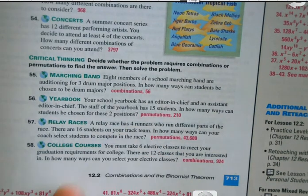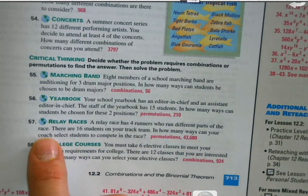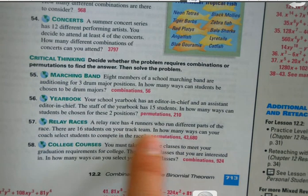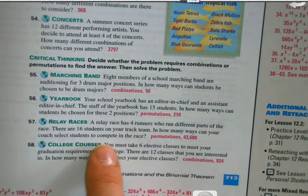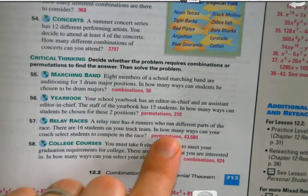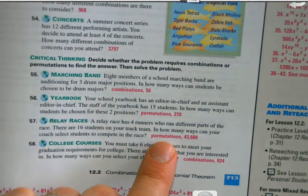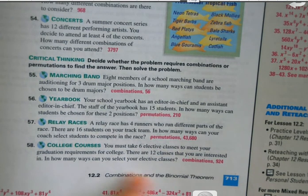So if you're still getting stuck on 57 and 58, relay race has 4 runners who are on different parts of the race. 16 students on the team. How many ways can your coach select students to compete in the race? So again, those parts are going to make a difference. So that's why this one ends up being a permutation. I wish they'd have said different parts as in same distance, different distances, where you could kind of get into an argument there.